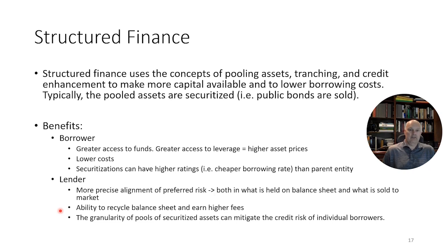And they probably are able to make three or four different loans during that year based upon one amount of money, which is completely different than a traditional bank loan, where if you make a 5-year loan, your money is out for 5 years to somebody, and you don't get access to that until basically the maturity date. And lastly, the benefit to the lender is that the granularity of pools of securitized assets can help mitigate the credit risk of individual borrowers.